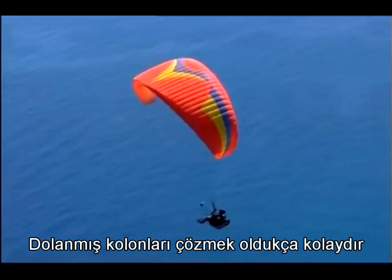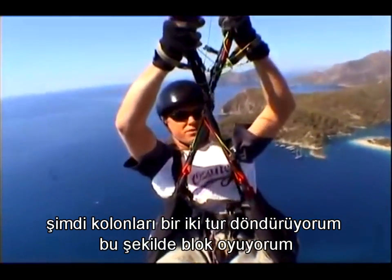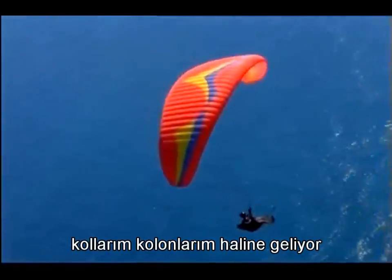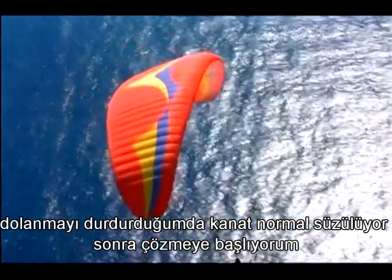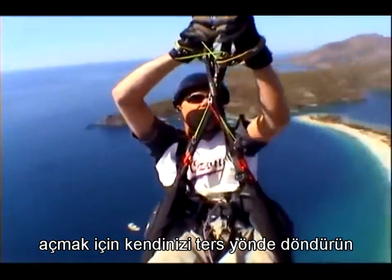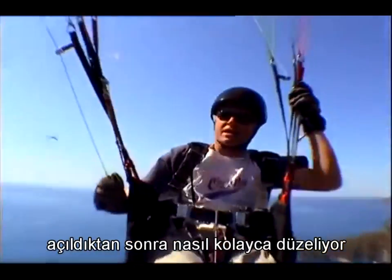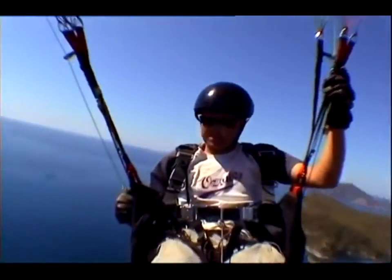Now, to kick out a twist is very easy. I'll just do a few twists, block that like that. My arms become my risers. Once I've stopped the twists, the glider's back to normal, then I'll start kicking it out. To kick it out, you just do big scissor kicks and untwist yourself. Once it goes round, you see how quickly it goes the minute it's allowed to be freed.